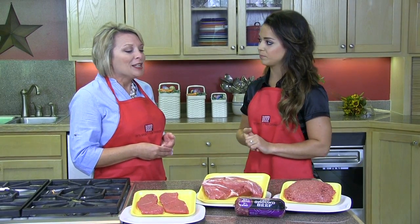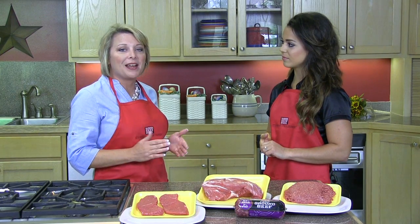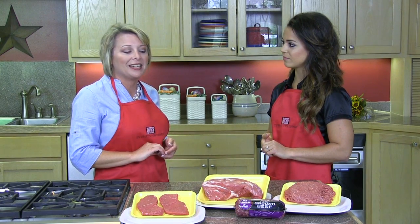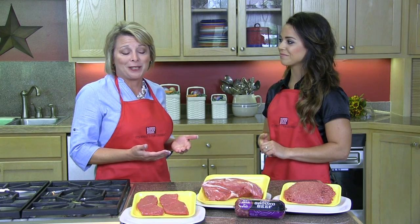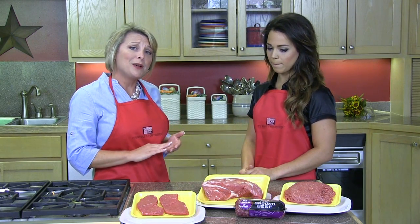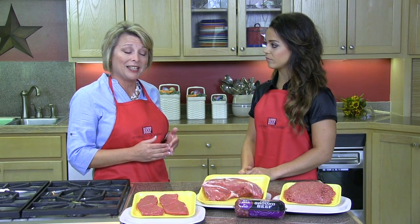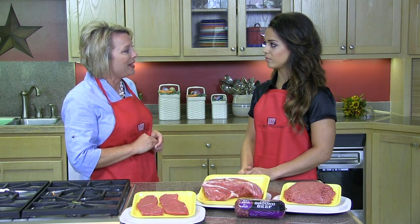Yes, definitely. Great. So finally we have on the counter here the 3rd cut, and that is ground beef, and this is my favorite cut, and I think the reason it's my favorite cut is because it's a staple in my freezer most times. It's one that's easy to use and it's very affordable. Now I know most consumers need to look for the word lean, especially the 93% lean that we have here today. So tell me a little bit more about ground beef.